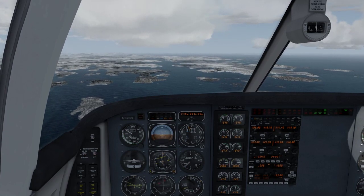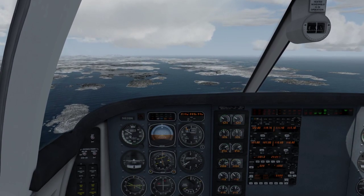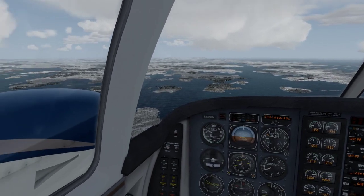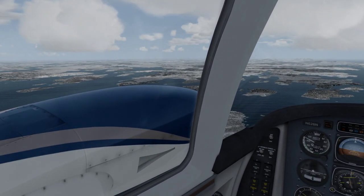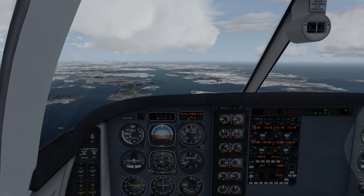Look at my speed. The cool thing about getting up here is that the further north you get, the more hilly and even mountainous it gets, which is kind of cool.